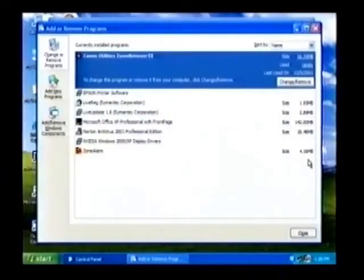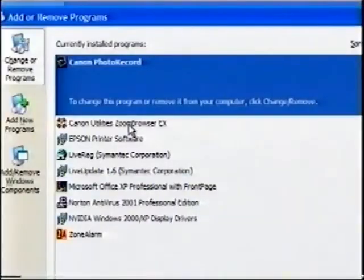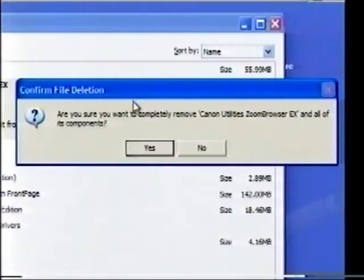A new dialog box appears. Now, under the Currently Installed Programs section, we've got a whole bunch of stuff that's been installed. And now we're going to uninstall the camera software we just installed. Not like you normally do that, but we're doing it for the sake of argument. So, we'll click and highlight the program. Then click the Change and Remove button on the right side of that dialog box. It'll ask you if you're sure you want to remove the program. Go ahead and click Yes.